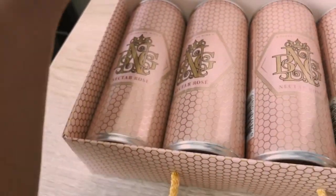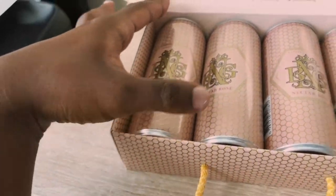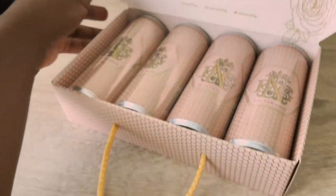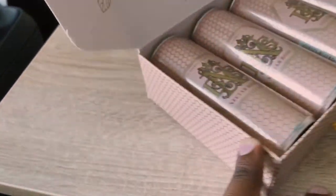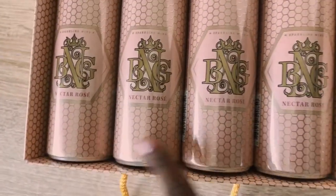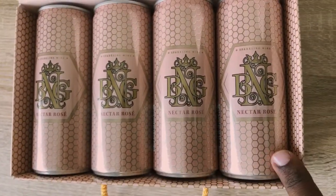I'm gonna put in my phone, my card holder. This is gorgeous packaging. It's like a rose golden color. But anyways, this is how the packaging looks. It's four cans. Okay, let me stand up. Four cans of the same size.